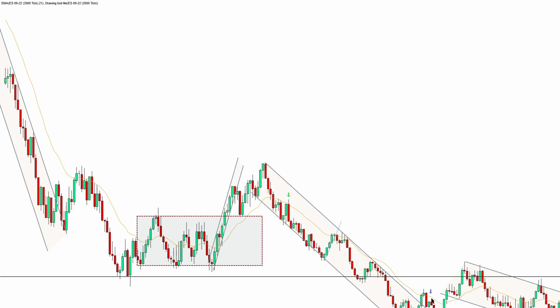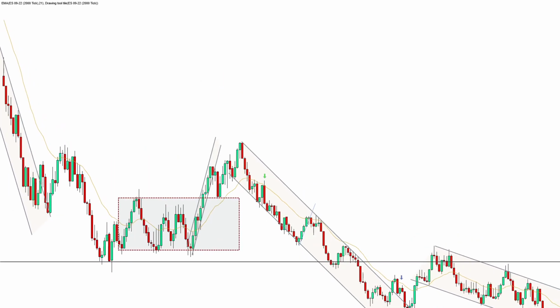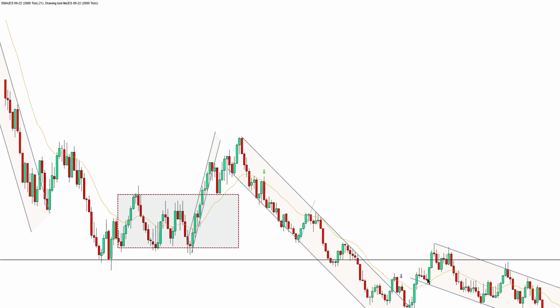But I do think this is a good trade. You would have had enough room down to these lows. It's a lower high, expecting a new low for the downtrend. Looks like a good trade to me. So then we do make a new low, and then we get a reversal pattern.